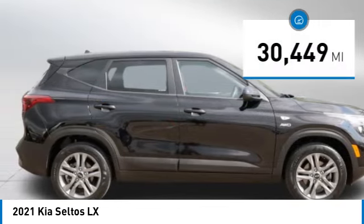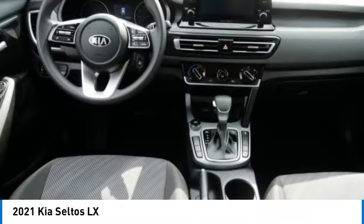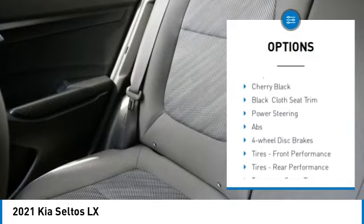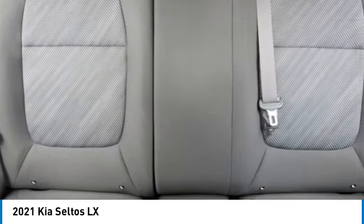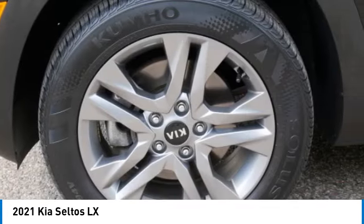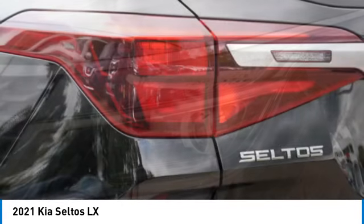This vehicle has less than 35,000 miles. Here are some of this vehicle's great options: tire pressure monitor, all-wheel drive, aluminum wheels, rear spoiler, brake assist, traction control, stability control, daytime running lights, remote trunk release, privacy glass. Take this vehicle for a spin and see why so many shoppers are now proud owners.